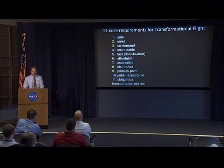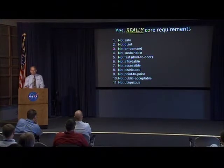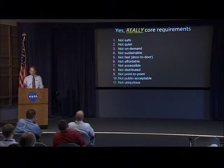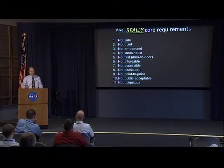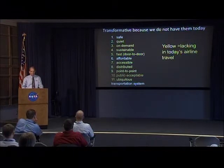Now, that's a long list, but each of those is important. And if you don't think so, just put the word not in front of each one. Well, if it's not safe, then it's no good. If it's not quiet, it won't be acceptable. If it's not on demand, then it's just like scheduled airlines. If it's not sustainable, it's going to ruin the planet. And so on. You go down the list, and you see that every one of these features is indeed essential.